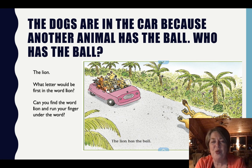The dogs are in the car now because another animal has the ball. Who has the ball? And then they'll say, the lion. And then I could say, what letter would be first in the word lion? Can you find the word lion and run your finger under the word? And then I would have them do that.